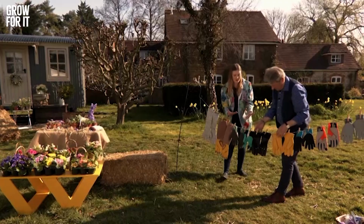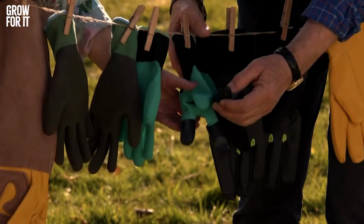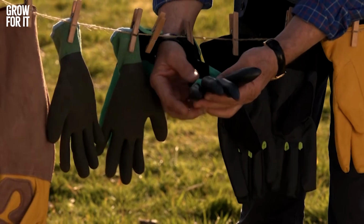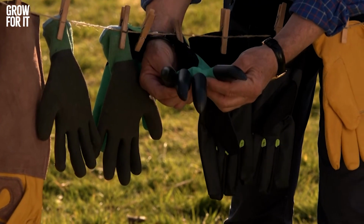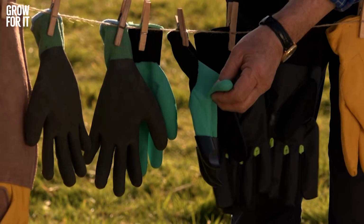And also claw gloves as well. These little funny ones here. They're claw gloves? I've not seen those before. Modelled on a mole's fingernails. I always feel I want to paint the edge, but I won't. Well, I wouldn't. Might get funny looks. Good for scraping holes out of the garden.